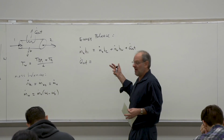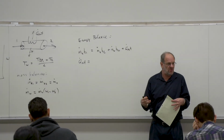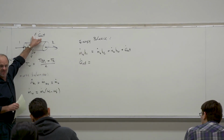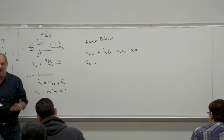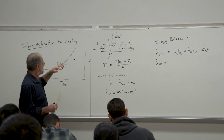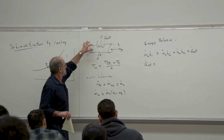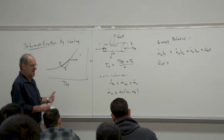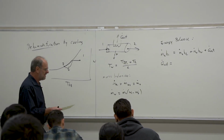What you need to do is figure out how much heat we have to remove. You have to provide a refrigeration cycle, right? This refrigeration cycle, this Q out, is the heat that goes into what? The evaporator of a vapor compression refrigeration cycle, right? So think about this stuff, that the refrigeration cycle is here. We're just dealing with the air conditioning device that has a refrigeration cycle as part of it.